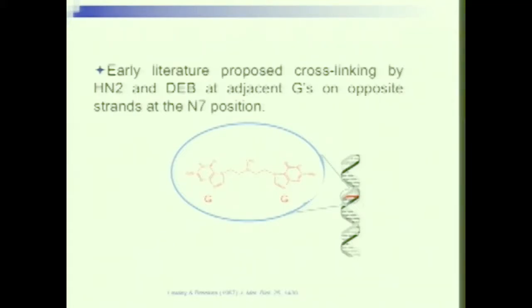When I got to the University of Washington, Professor Hopkins was interested in actually experimentally determining whether this proposal was correct. And in fact, we found that it wasn't correct. These agents, well, we were doing it for mustard at the time, crosslink a guanine and a guanine on the other strand, but only at the sequence GNC. So there's an intervening base pair there. And so that distance is far too long to be linked by this fairly short tether, but DNA is conformationally flexible. And so it, in fact, does occur.